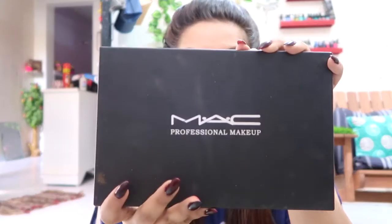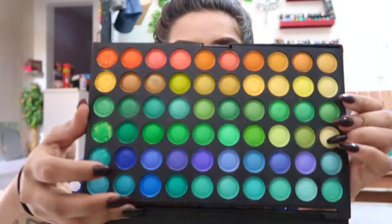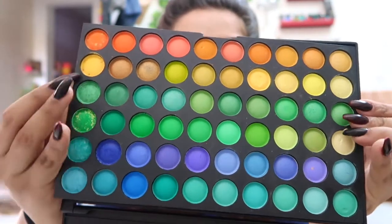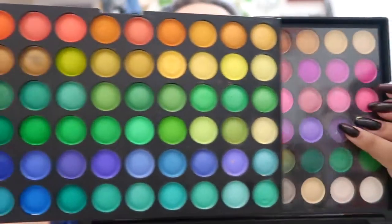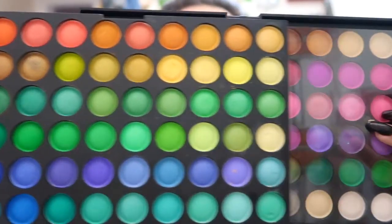Then I have this MAC Professional Makeup Palette. This is how the packaging looks. Also guys, as far as I know, you can customize your palette in a MAC showroom. So I customized it, and this is how the palette looks. I'm sure you will love the colors. One is this and another is this. So there are two big bricks.